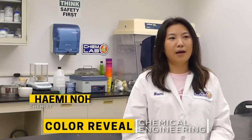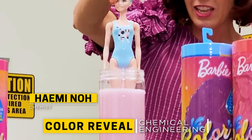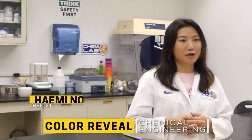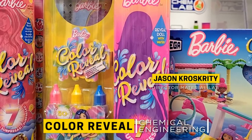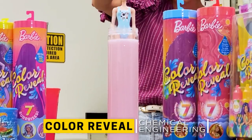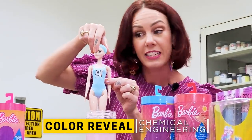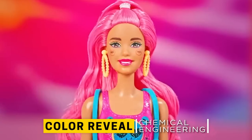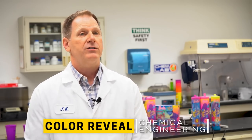Color Reveal Barbie has water-soluble paint, unlike conventional paint, this washes off with water. And then we've got a second technology called thermochromic pigment, which changes color with temperature. The doll is swirled around in warm water, presenting it in its warm state. And then the child has some play after that with cold water, which creates different makeup, streaks in the hair, things like that. So that is repeat play, which is very cool.